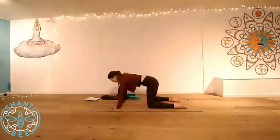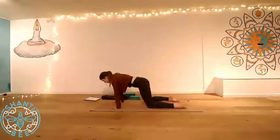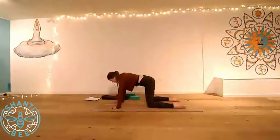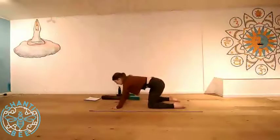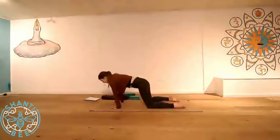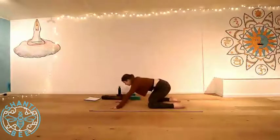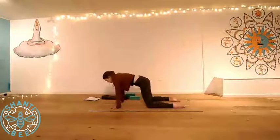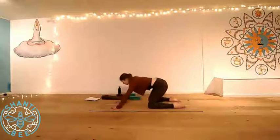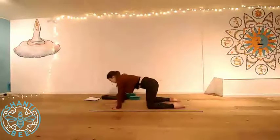So taking your body weight over towards your left wrist, over to the right wrist, towards the right heel, the left heel. So you're just working your way around like this, moving as quickly or as slowly as you want, making the circles as big or as little as you want. This is going to help to warm up the wrists. Reversing the direction.